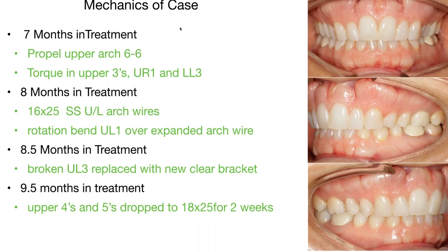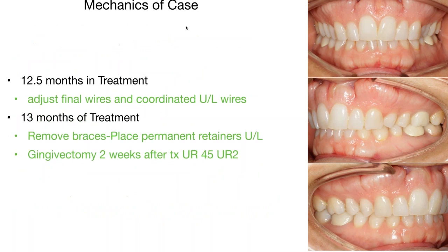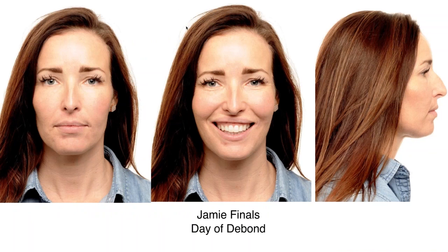At 7 months in treatment, we propelled the upper arch again, upper 6 to 6. At 8 months in treatment, we're still working on our smile and our width. At 8.5 months, we changed a bracket. At 9 months, we're repositioning a few brackets. Of course, all the way down to 11 months, we're just about done with treatment, and at 12.5 months, 13 months, we're done. So Jamie, at her finals, you can see how broad and wide her smile is.